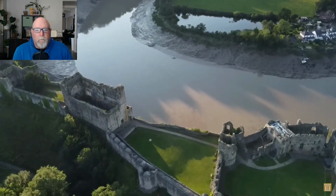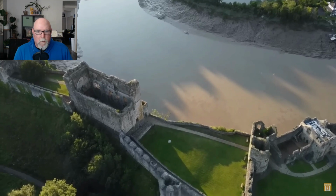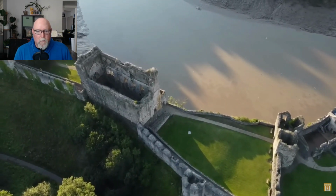But this is where we get into the original part of the castle. 1,000 years of history here. This is the earliest part of the castle behind me, what they call the Great Tower. And it was the first stone-built castle in Britain. It was commissioned on the orders of William the Conqueror.